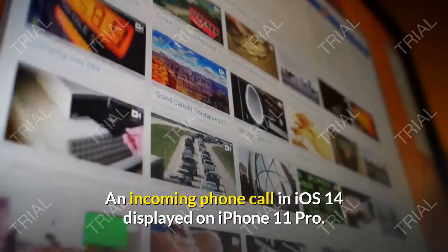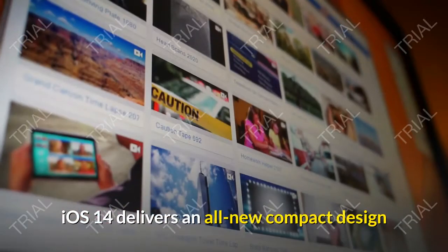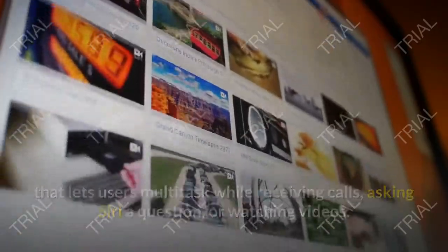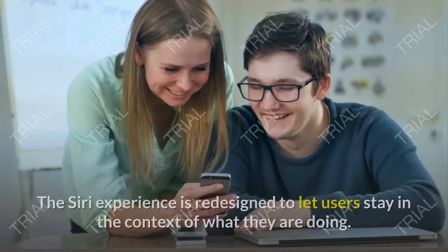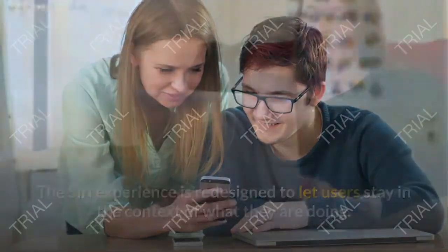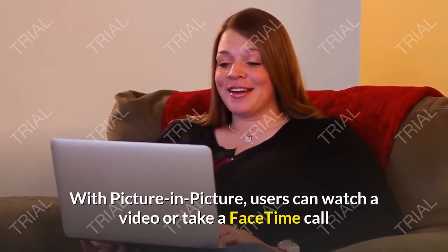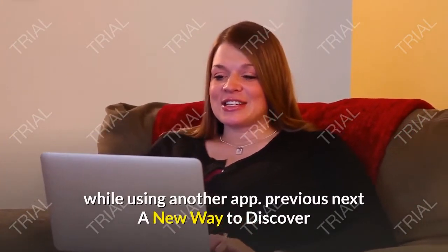An incoming phone call in iOS 14 displayed on iPhone 11 Pro. iOS 14 delivers an all-new compact design that lets users multitask while receiving calls, asking Siri a question, or watching videos. The Siri experience in iOS 14 displayed on iPhone 11 Pro. The Siri experience is redesigned to let users stay in the context of what they are doing. A FaceTime call showing the new picture-in-picture feature in iOS 14 displayed on iPhone 11 Pro. With picture-in-picture, users can watch a video or take a FaceTime call while using another app.